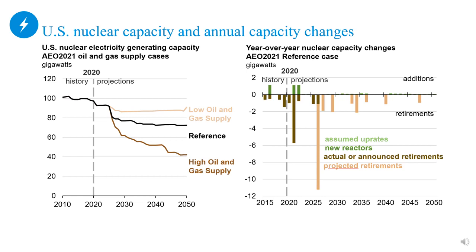So on the left, we essentially have our projections for how nuclear capacity is going to change over time. If we allow these facilities to be phased out without replacing them with new ones, the long-term forecast for nuclear power is a continual decrease in the capacity of electricity generated by nuclear power. And on the right, you can see some projected retirements that are coming up, some rather large ones coming up in the near future.